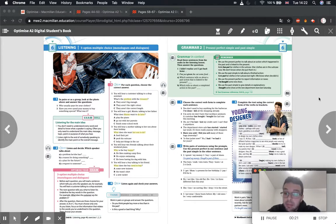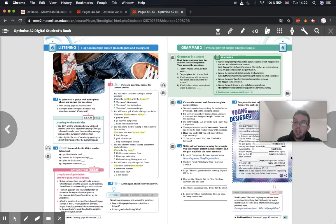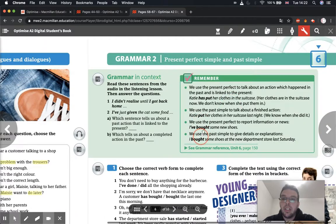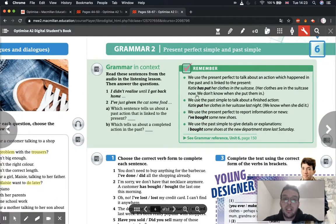So today we're going to be doing a little bit of grammar. First, what we're going to do is go to our pupils' books, and we're going to go to page 63, which is this page here, Grammar 2, present perfect and past simple. Good. So what we'll do first is have a look at this little box.